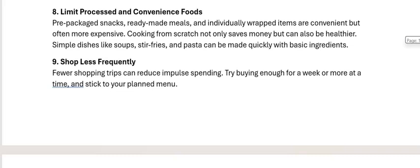Much better than processed stuff, which is loaded with high sugar and high salt, and it's not good for your body.